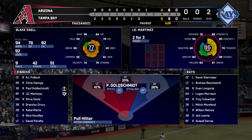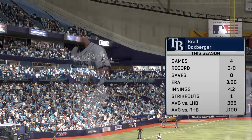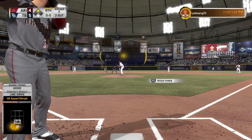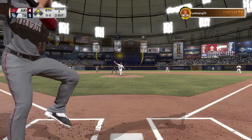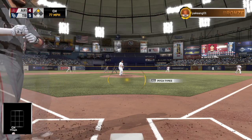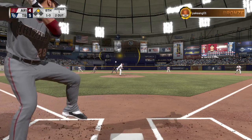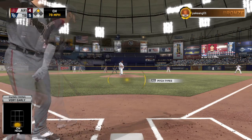It's now a 5-4 ball game. Brad Boxberger is into the ball game now as he'll make his 5th appearance of the season here. Changes up on him, but that's in the dirt for a ball. For Goldschmidt, he's at second with his 9th 2-base hit of the year.